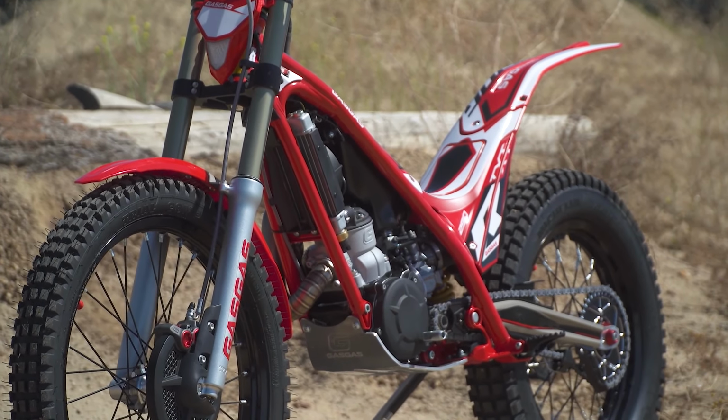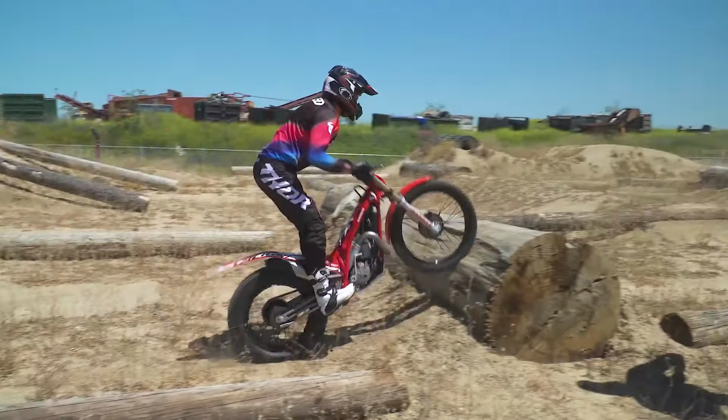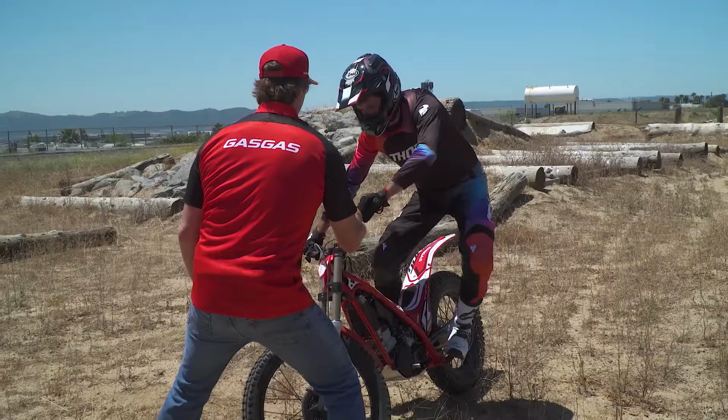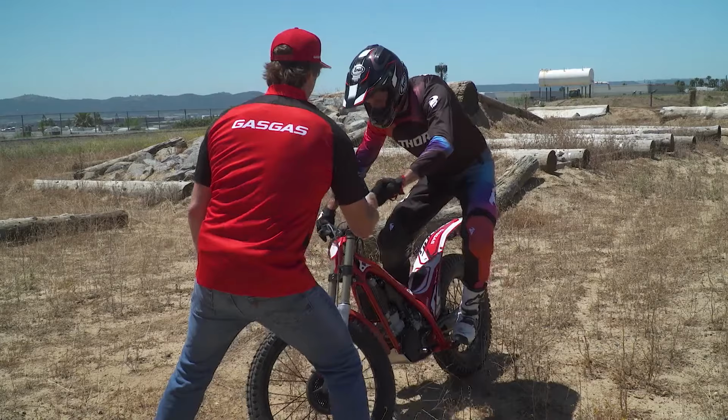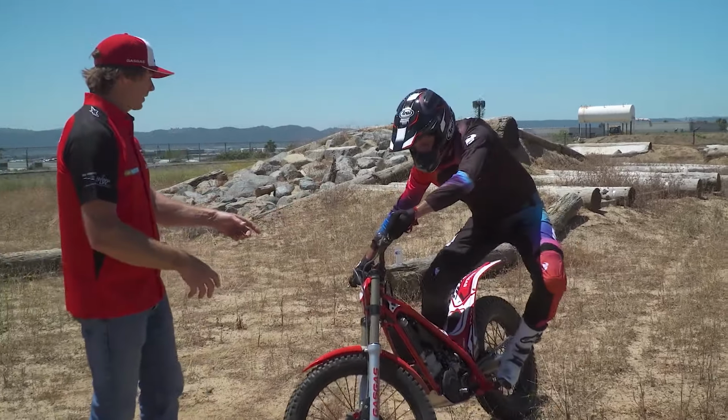Now, it was a really neat experience to ride this TXT Racing 250. I've never ridden a trials motorcycle up until the other day, and they're really neat machines. Compared to a typical motorcycle, they're very different. Riding these things is all about balance and patience.